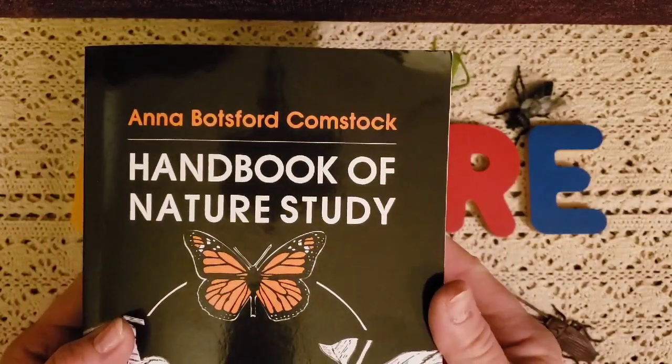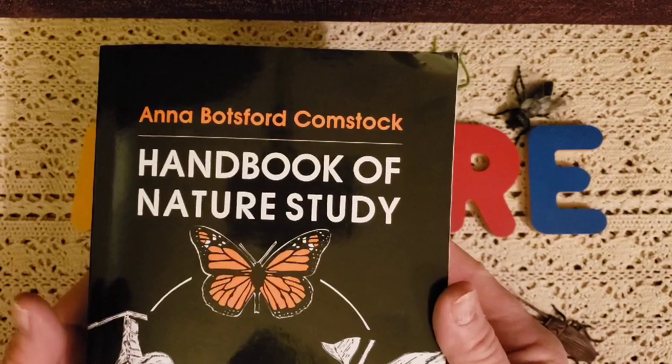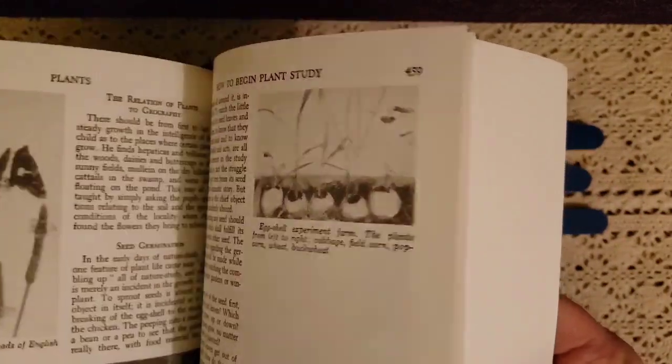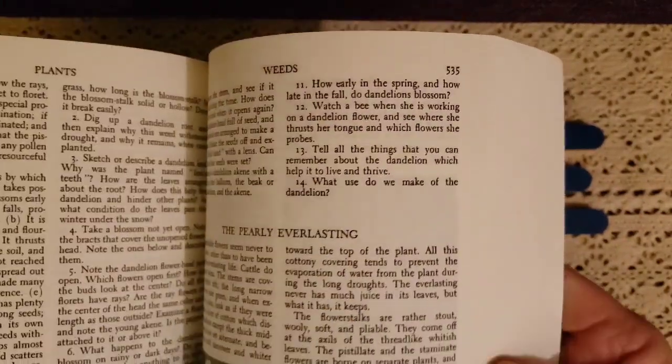I know you guys are probably familiar with this one. Anna Botsford Comstock and the Handbook of Nature Study. This book is huge, and we pull things out of here all the time. We've used this one several times before, and it's all black and white, but it's got some amazing information. So great to add to your homeschool.